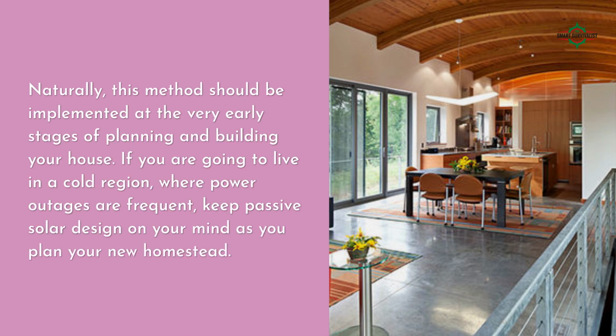Naturally, this method should be implemented at the very early stages of planning and building your house. If you are going to live in a cold region where power outages are frequent, keep passive solar design on your mind as you plan your new homestead.